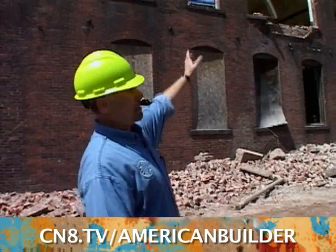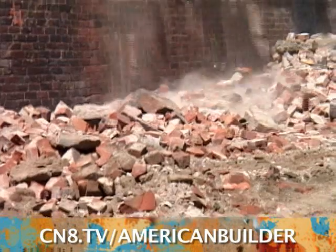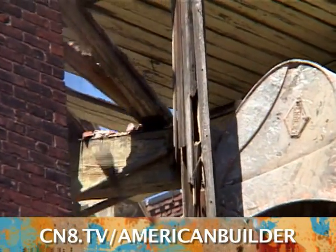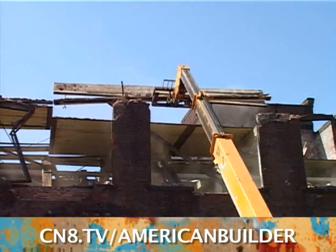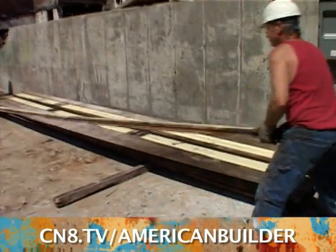What Mike's going to do is he's going to reach with his bucket and he's going to bring some brick down. At the same time, he's going to lower one of the beams and also the decking, which will eventually be used for flooring. We'll do that with all the beams that are up there. We'll then de-nail them, band them, get them ready to be loaded on trucks.